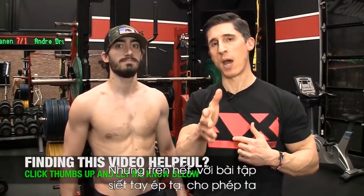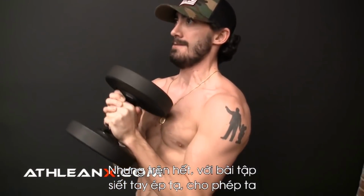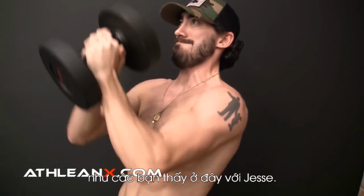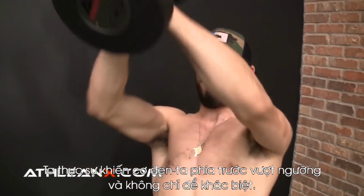But beyond that as well, when we look at the crush grip press out, this again allows us to attack the front delt, preferentially turn the chest and take the chest out of it a little bit. As you can see here with Jesse, we're really getting these front delts to be overloaded. And it's not just to be different.